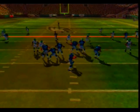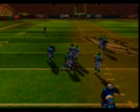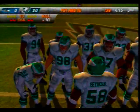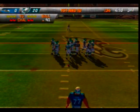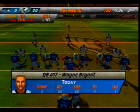Dropping back to pass on first down. Rolling right. Gets the pass off. He finds his man. Shea is there on the stop. Nice call going to the air, and that'll move the chains. First and 10. Ball on the 41-yard line.